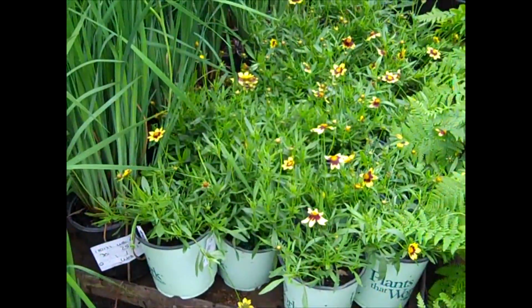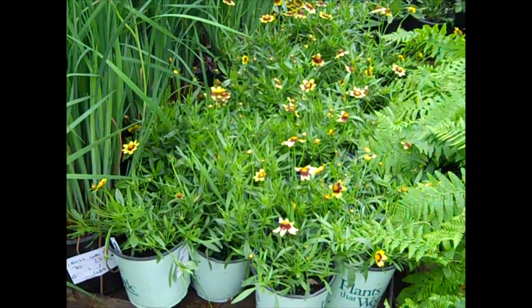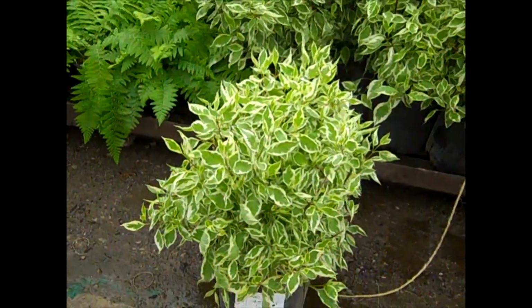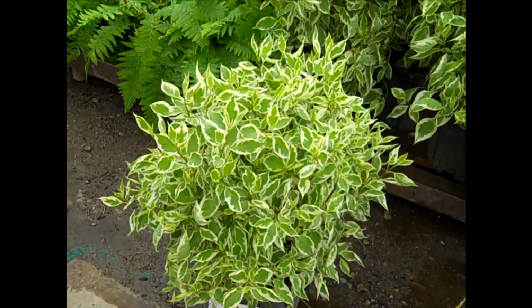Next to them we have Coreopsis. This one is the Big Bang series Cosmic Eye, and you can see they're bud and bloom right now. Very nice. Wow, I had to pull one of these off to show you. This is a 3 gallon Ivory Halo. Look at that, guys. Nice tight compact habit, great color.